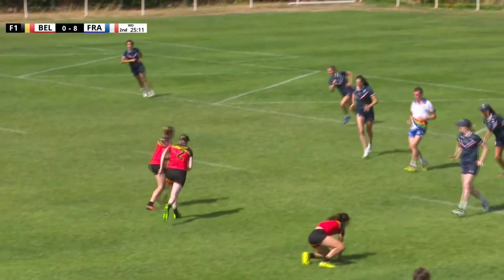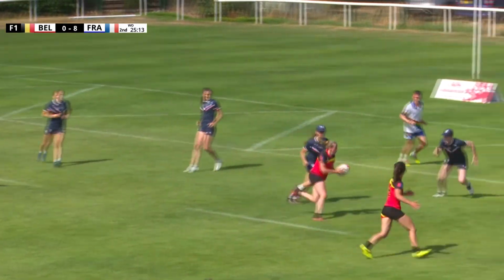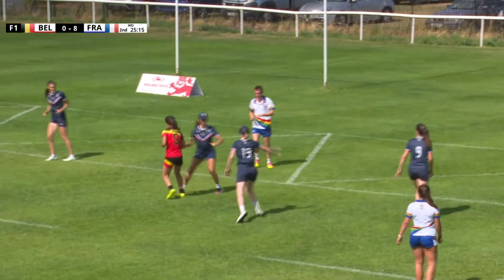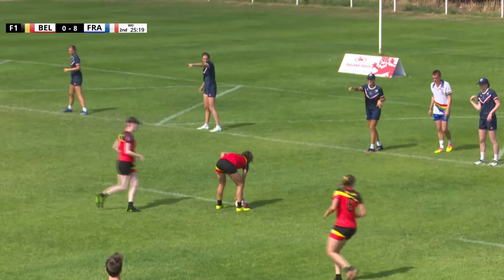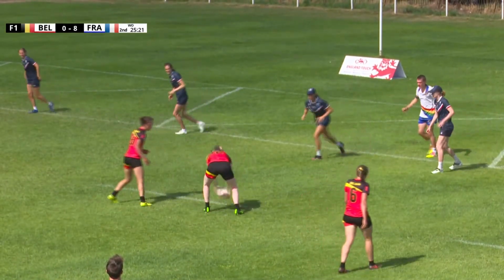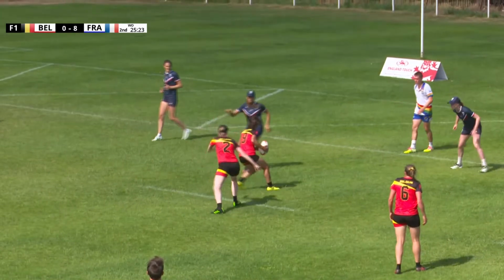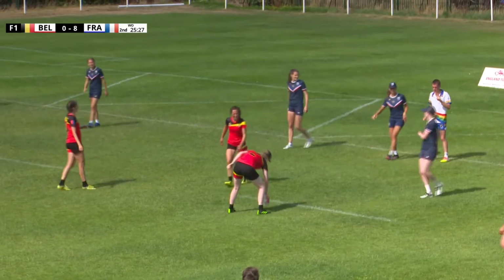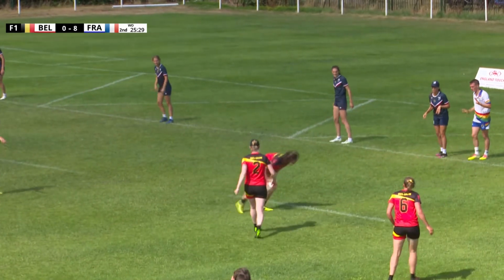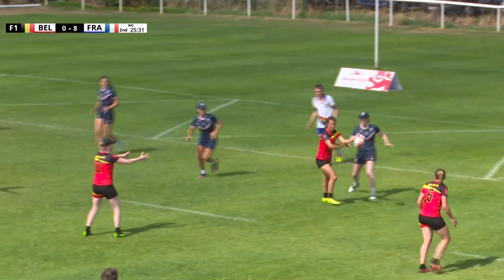That's 2. A little bit of a 23 shot, and the Belgian. Oh, nice little flick pass out the back, but Belgium were briefly down to 5 players there, so that won't help. And again, they're down to 5 players. So this is stunting their line attack a little bit. It's just that lack of experience. It is, yeah, it is. Isn't it? Yeah, it is.